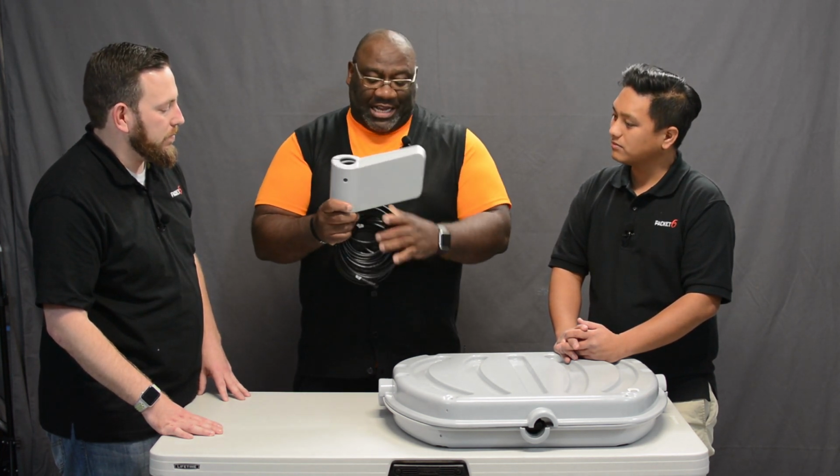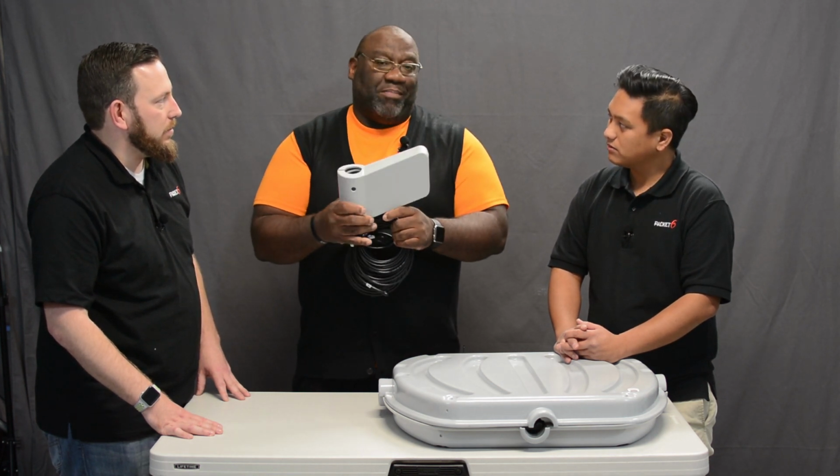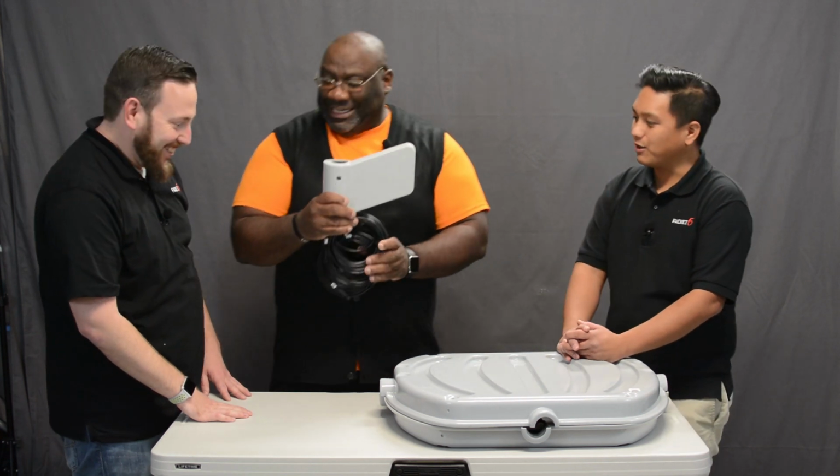So this was designed with 15 feet of low loss cable. Okay. So to minimize the loss, because it's 15 feet, you're going to get some loss. And that's 6 dBi to the connector. It's 6 dBi to the connector, exactly. Yeah, like what you guys did there.